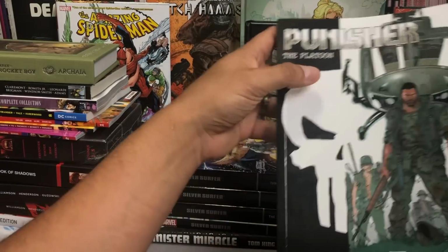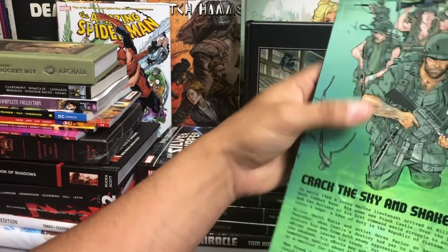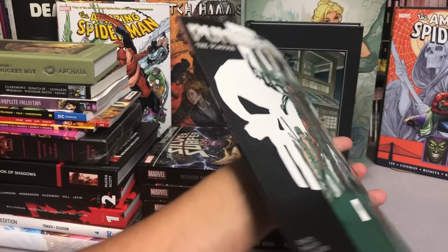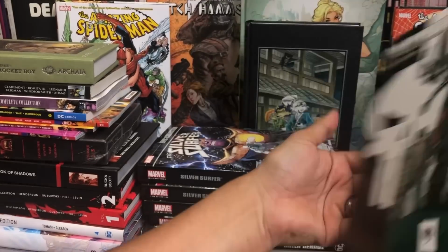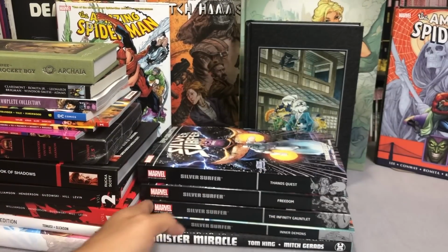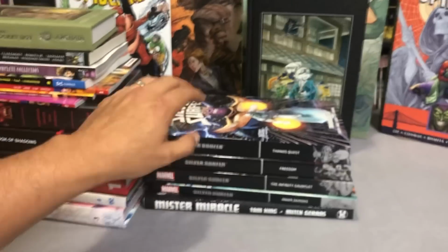And this was an awesome book if you haven't read it. I really enjoy this as part of the Max line, so I was hoping that it'd be collected in an oversized hardcover just because I enjoy the artwork so much and I wanted it to be oversized, but it is not. Next up is I'm catching up on my Silver Surfer.